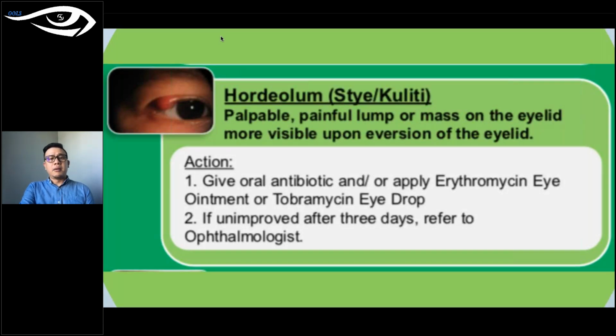Hordeolum, the palpable painful lump or mass on the eyelid, more visible upon eversion of the eyelid. So what you do is you give oral antibiotic, again, if permitted, or apply erythromycin eye ointment or tobramycin eye drop. If unimproved after 3 days, you may refer to an ophthalmologist.